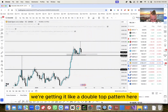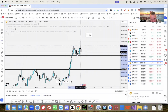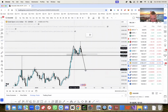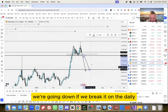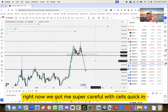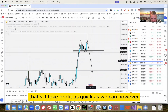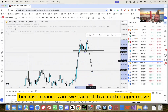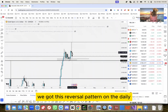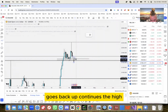And this is setting up as well. We're getting a double top pattern here. You see, double top here, like this. We've got the wick up there. But if we look where the candles close, like this. So if we break this neckline on the daily, chances are we're going down. If we break it on the daily, then we can look for sells. But with everything that's going on in the world right now, we've got to be super careful with sells. Quick in, quick out. Boom. That's it. Take profit as quick as we can. However, the buys, we want to hold because chances are we can catch a much bigger move. So daily, we're bullish. We've got this reversal pattern on the daily. So again, price is going to open up here. I want to see price fake it at the beginning of the week, close back up, continue to the high.